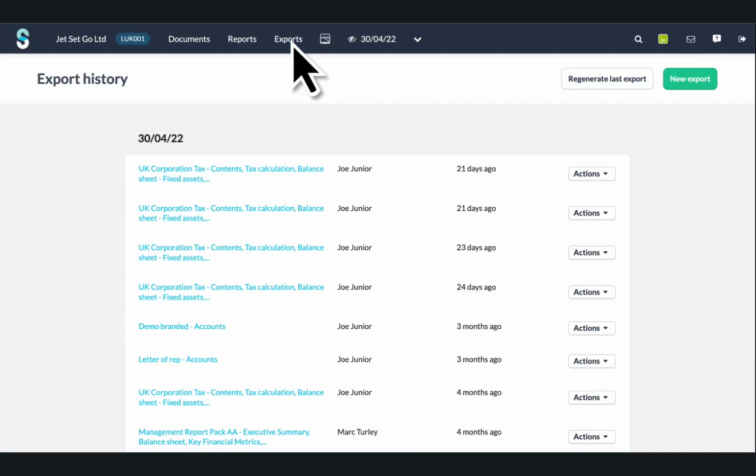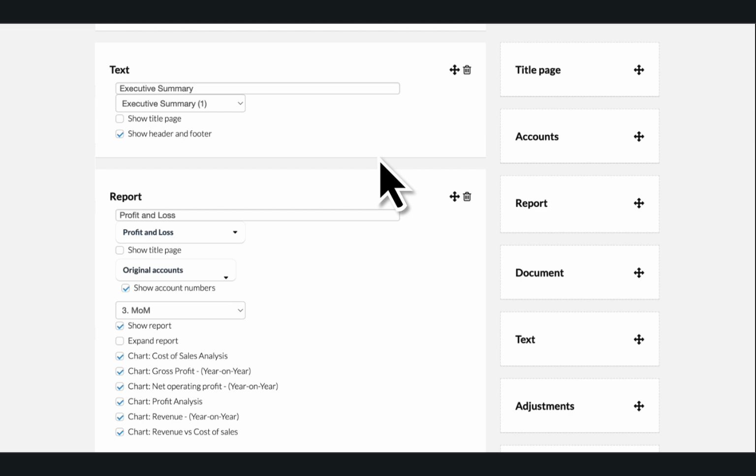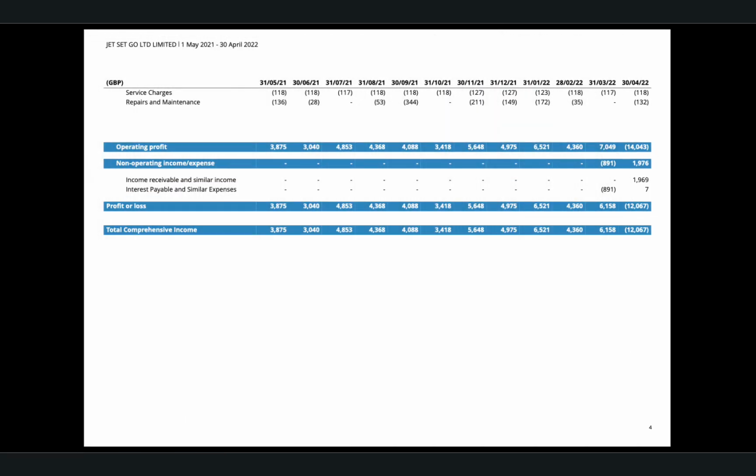Any number of these reports can be bundled together into consistent and standardized reporting packs for all of your clients, no matter what bookkeeping system they're using. And with our white label options, you can add your own logo and styling to create professional looking packs.